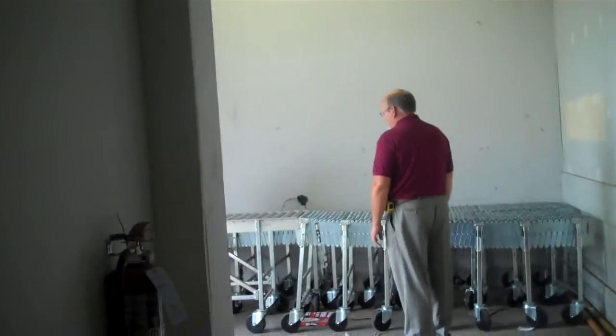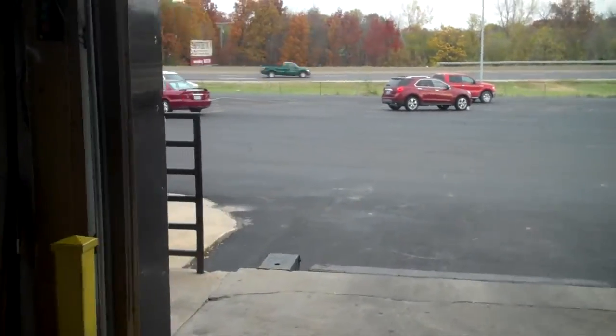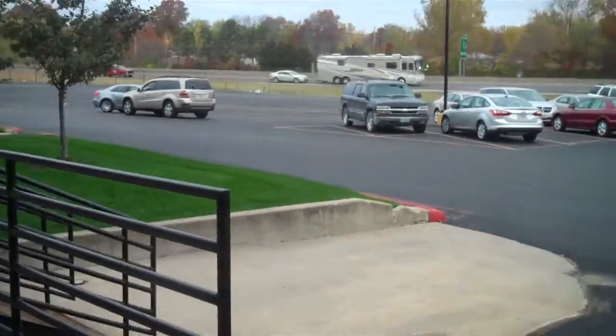I'll walk back through again. Easy to maneuver, and this being your loading dock. So the path of travel would be, after extending this door, wiping these walls out, coming back through. This would be opened up to approximately this point, and then walking into our overhead door on the other side of that wall.